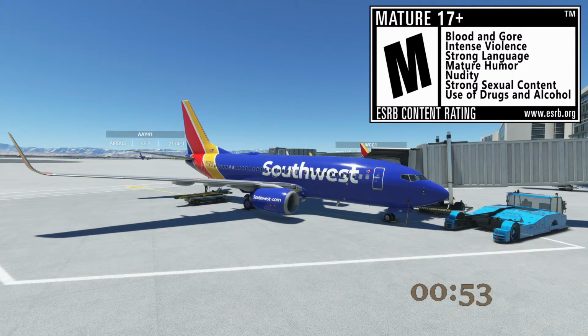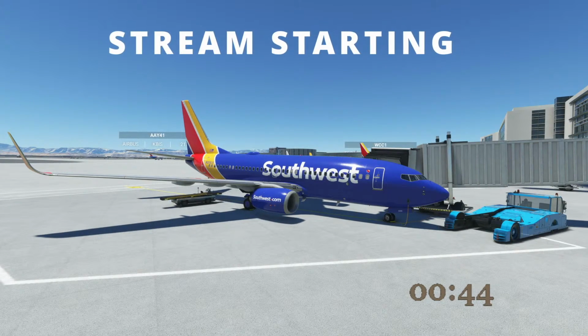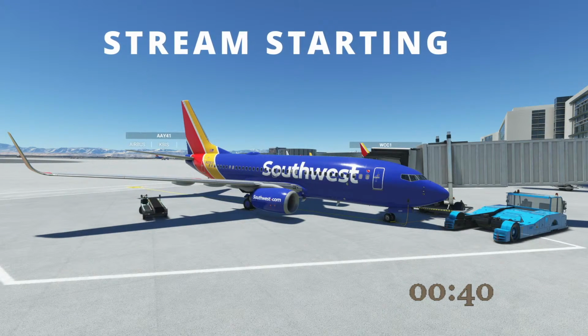Southwest 1920 ready to copy IFR clearance to Ontario. Southwest 1920 is cleared to Ontario Airport as filed. Takeoff runway 26 right, climb and maintain 12,000 feet.